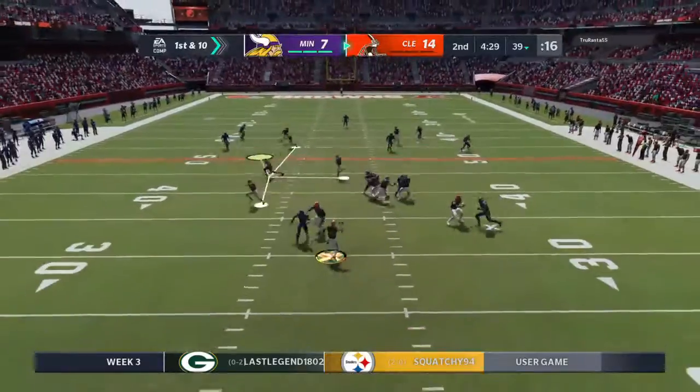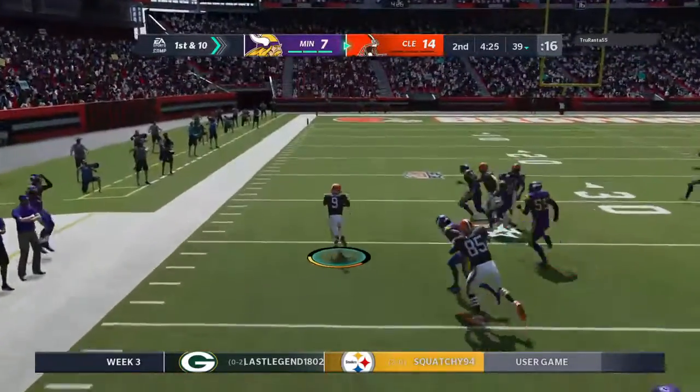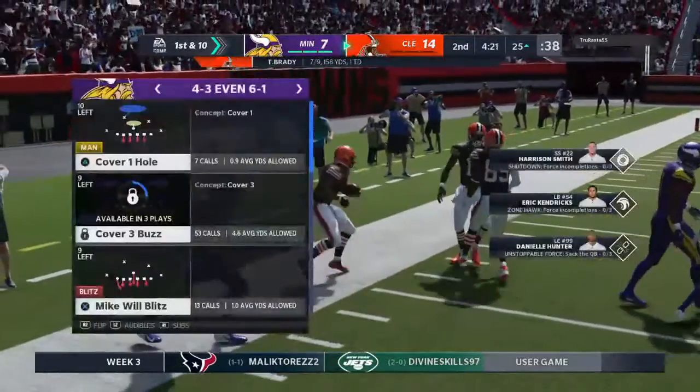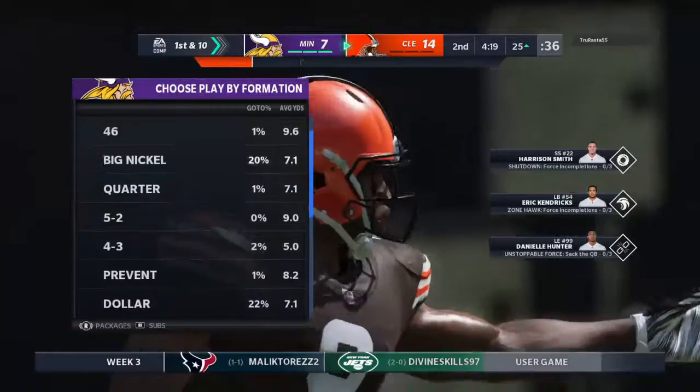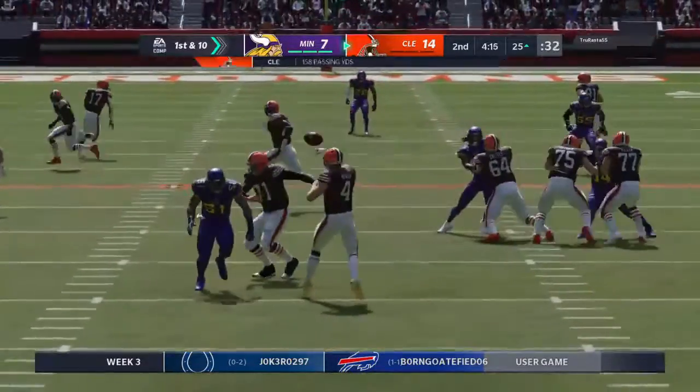Play action. Now it's Brady. He's going to find his running back. It's complete. And they're able to work this to the 25 before it's all said and done. It's a gain of 35. He was not the primary target. They expected to get the ball downfield.